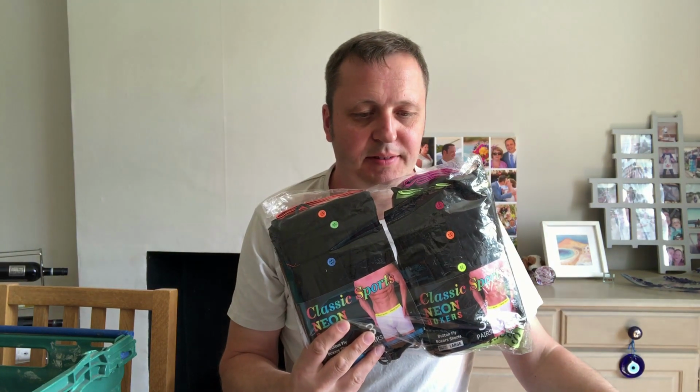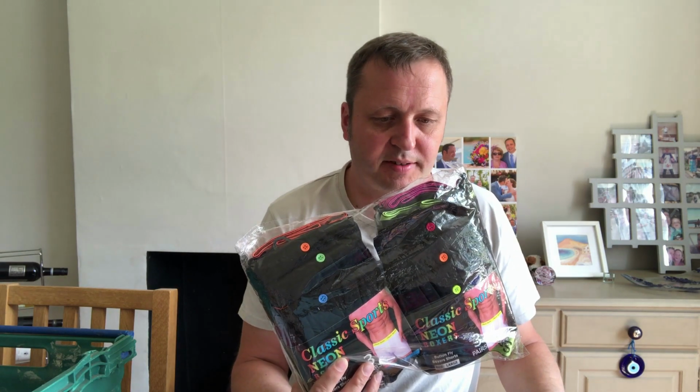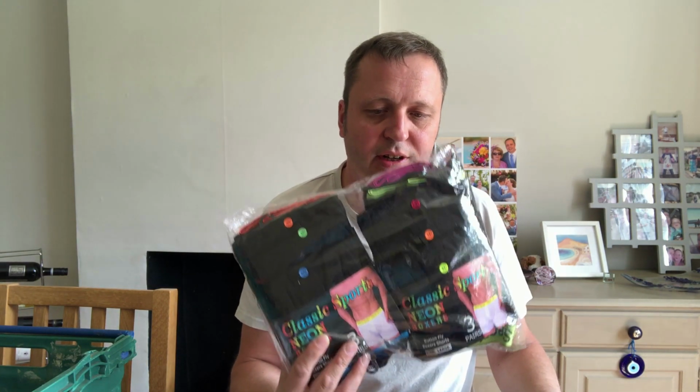Pants, everybody's favourite. So these are classic sports neon boxers, so they're just unbranded, well they're branded, but you know, nothing special. The cost is £2.35 at auction, listed them at £16.99 in July, and they sold for £12.10.